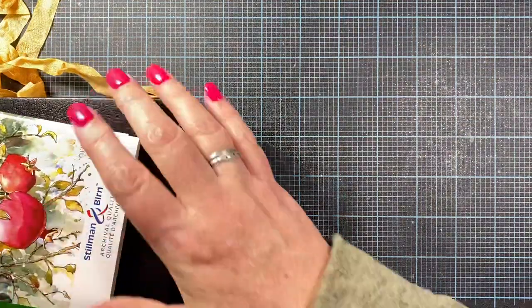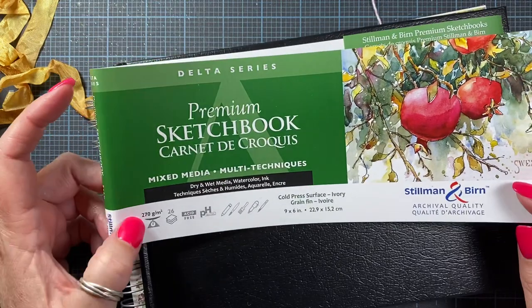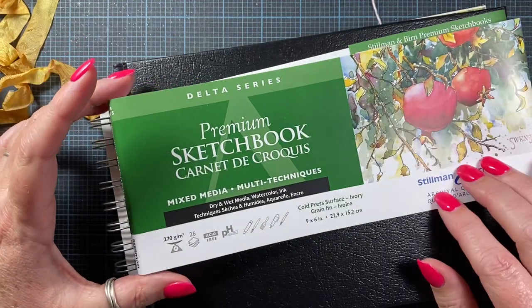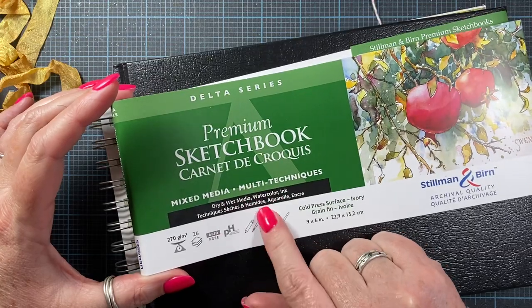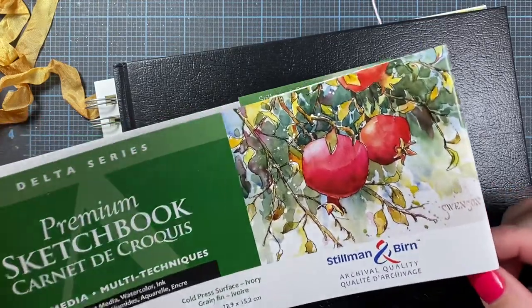And then I also picked up a new sketchbook. The one I picked up was this Delta series from Stillman and Birn. And it is 270 GSM paper weight. It's not watercolor paper, but it's a multimedia or mixed media, so it should be good for both dry media and wet media, watercolor, inks, etc. So isn't that beautiful? I think that's really beautiful.